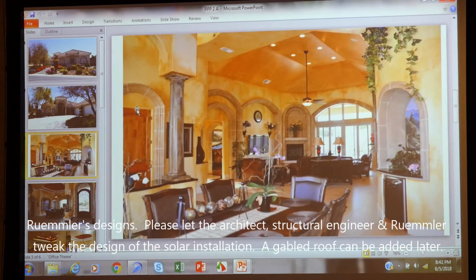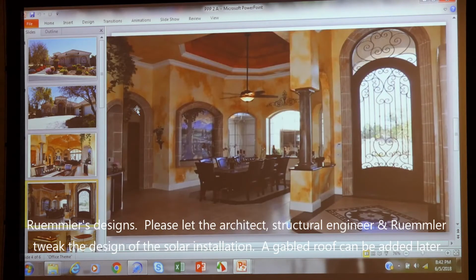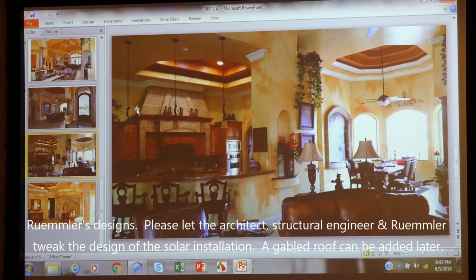This is the interior of that house. This house looks like a multi-million-dollar house. I built this house for about $400,000. This house has cement walls, it's ICF construction, zero energy use. So there's different building techniques, and that's what I do for developers. I teach them how to build better, greener, more energy efficient, more environmentally friendly. That's the front door. Every ceiling in this house is different.